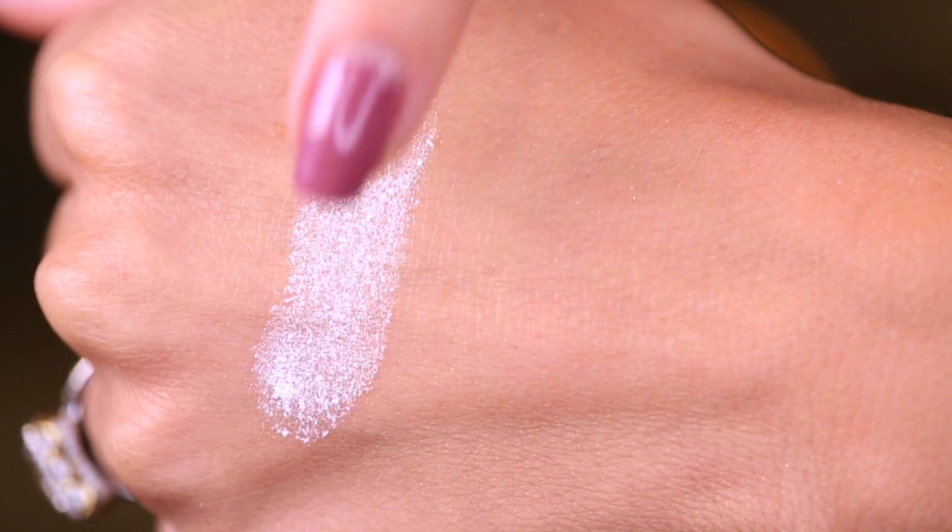So pass, strong pass. Now, as far as the eyes, initially putting the eyeshadow on, I felt like there was a ton of fallout with the lighter shades. That silver shade, I do not enjoy at all.